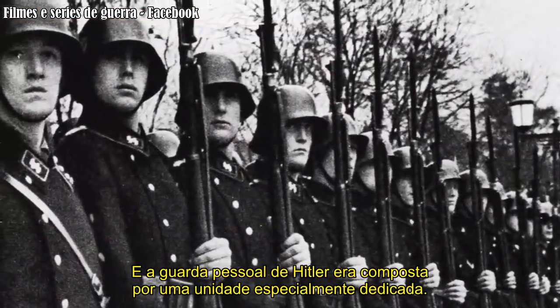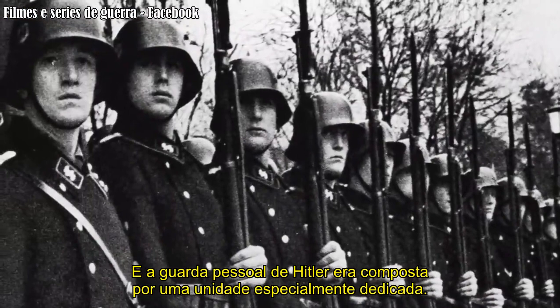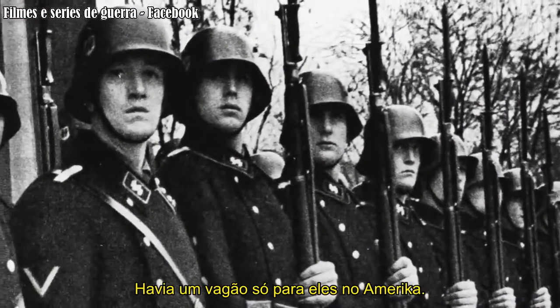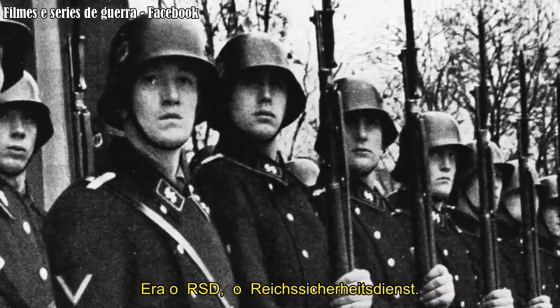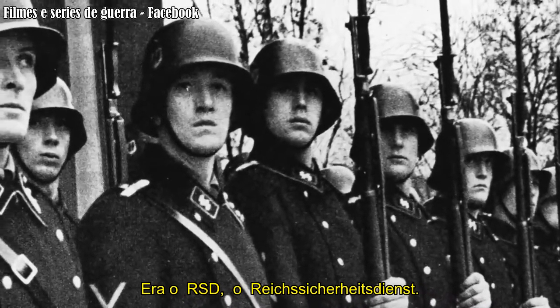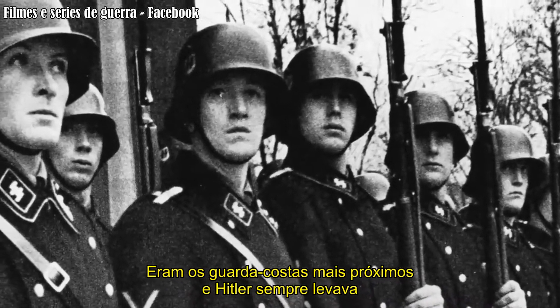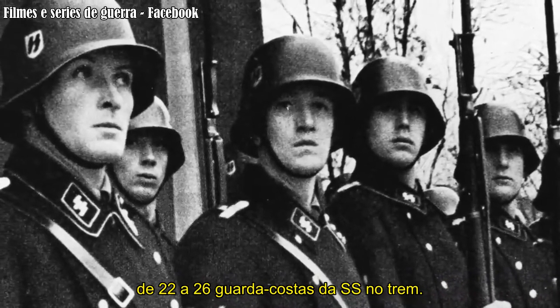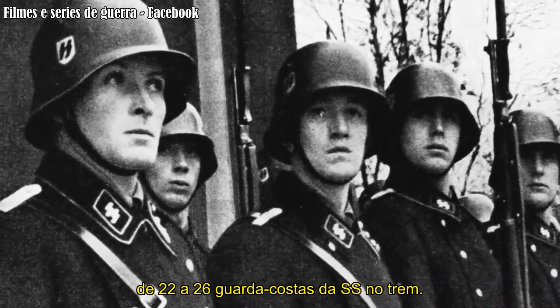Then there was Hitler's bodyguard, a special unit dedicated entirely to him. On board America, they had a car just for them. This would be the RSD, the Reich Sicherheitsdienst. These are the closest bodyguards, and Hitler would carry anywhere from about 22 to 26 SS bodyguards on the train.